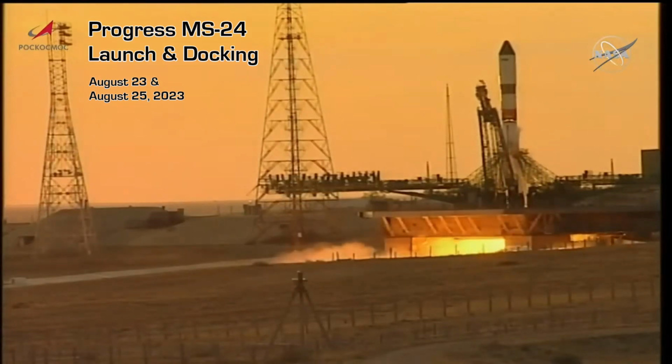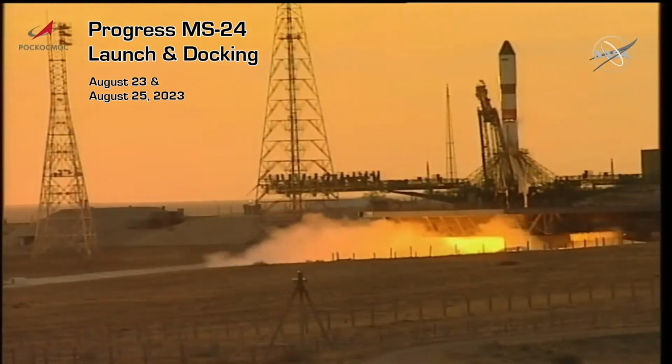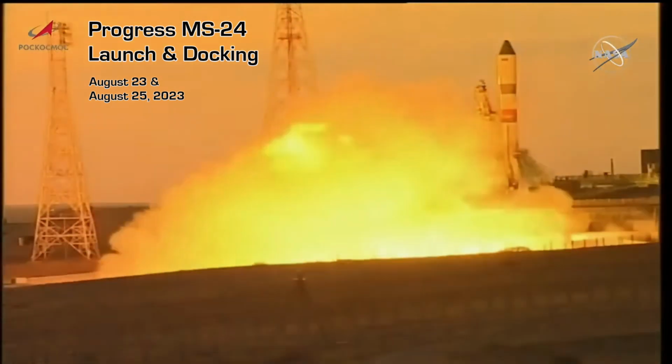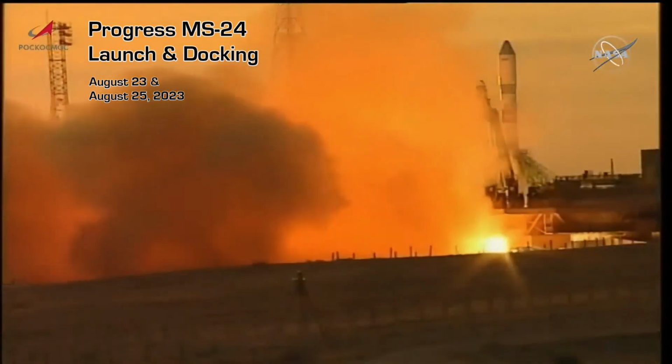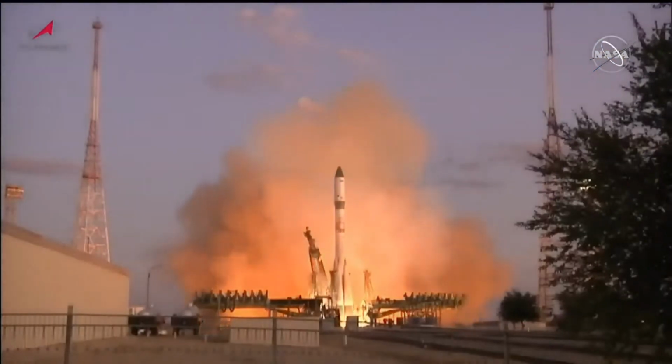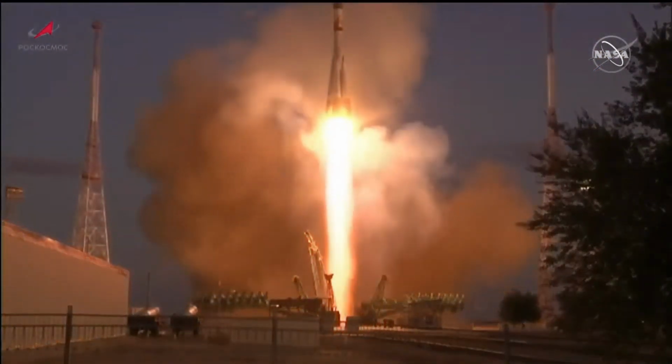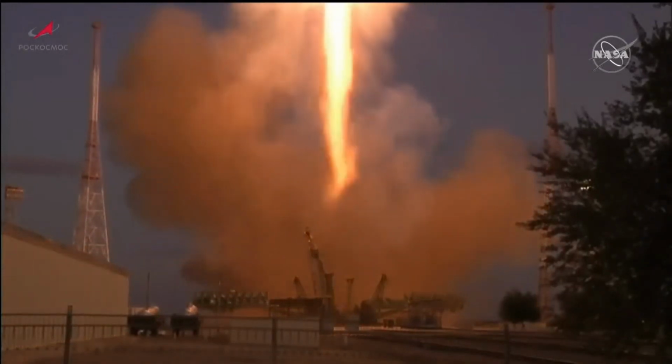We have engine sequence start. Engines coming up to full throttle. And liftoff. Liftoff of the 85th Progress resupply mission to the International Space Station. Tower is clear.